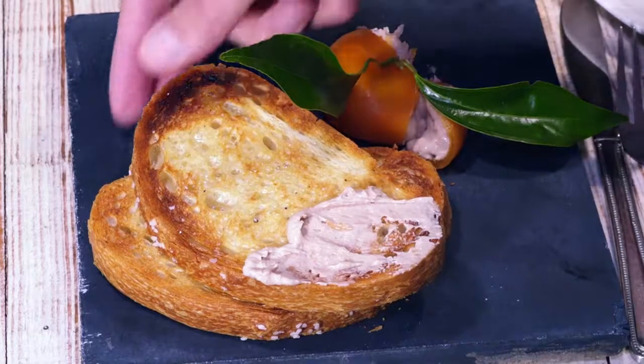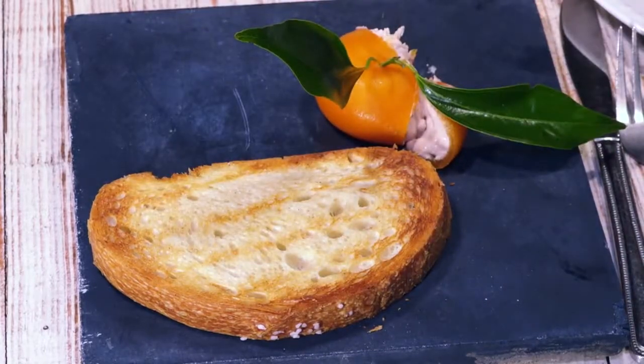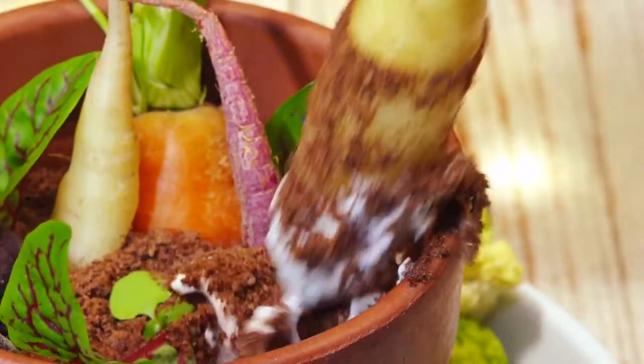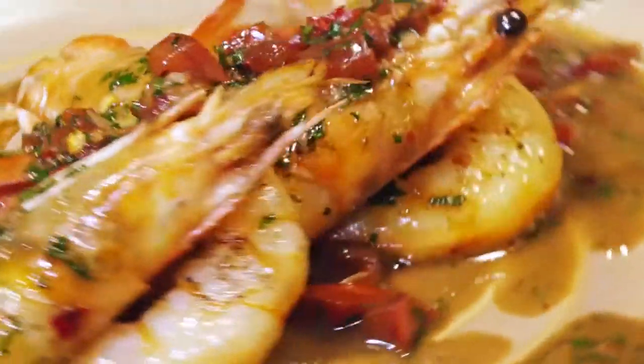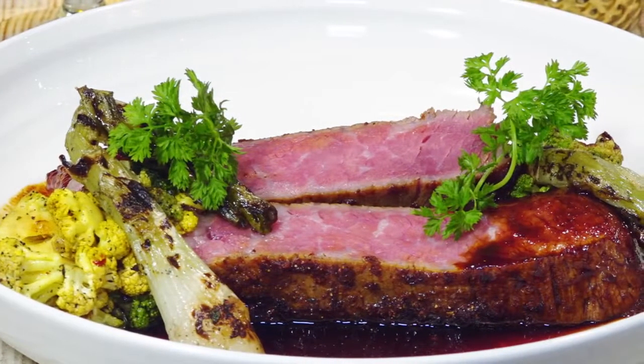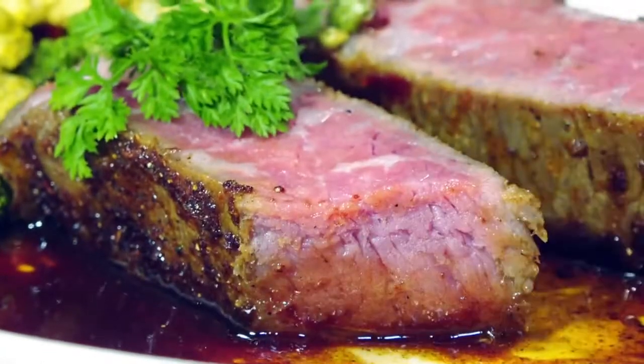Mike, what'd you order? We ordered the vegetables with the dipping sauce. Delicious. It's a fun presentation on the crudité, right? Yes. Otherwise, we ordered the steak and the prawns. The prawns were okay, but the steak was a much better option, I thought. And now I regret not getting the venison after you guys were talking about it because it sounded great.